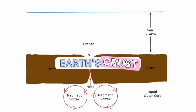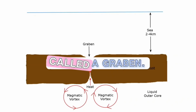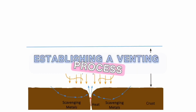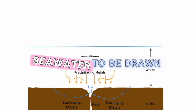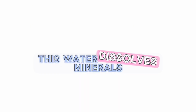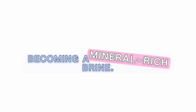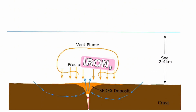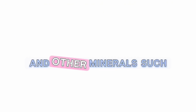The separation of the Earth's crust causes a depression to form in the seabed called a graben, and the extensional faulting provides an escape route for the heat of the Earth's interior, therefore establishing a venting process along the fault. This venting causes the seawater to be drawn through the surrounding mouths as it makes its way towards the intake of the vent. Along the way, this water dissolves minerals within these mouths, becoming a mineral-rich brine. The metals dissolved within this brine are largely iron, but also lead, zinc, and silver, and other minerals such as sulfur. This mineral-rich brine is ejected by the vent into the surrounding seawater.